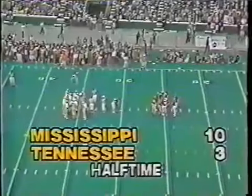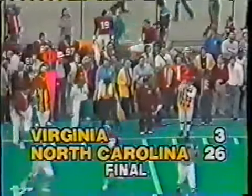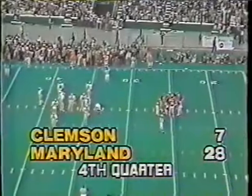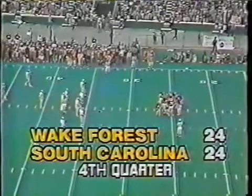Ole Miss out over Tennessee, 10-3 at halftime in the Southeastern Conference. And North Carolina beating Virginia. Carolina's had a fine season. Maryland, big over Clemson. Maryland's going to be in the postseason bowl, too, I think.